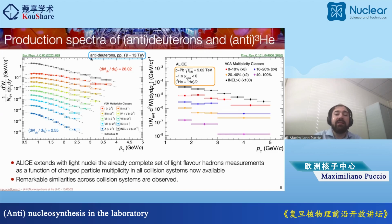We have even a more recent paper where we have high multiplicity proton-proton collision, and I will show you the result about that later. And on the right, you see actually the case of p-lead collision. We have measurement in lead-lead collision, xenon-xenon collision. You know where I'm going with this. Essentially, all the collision systems where we had collisions at the LHC, we made these kinds of measurements because we really want to characterize what is the production mechanism that is behind the production of nuclei.